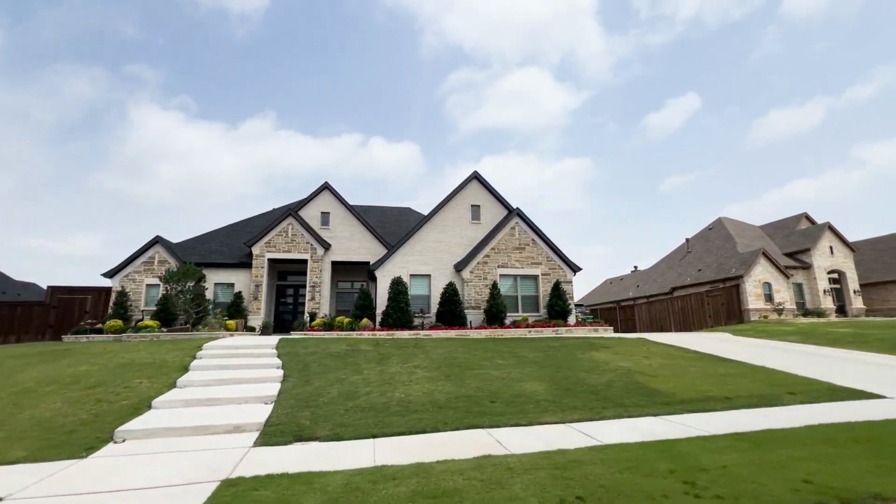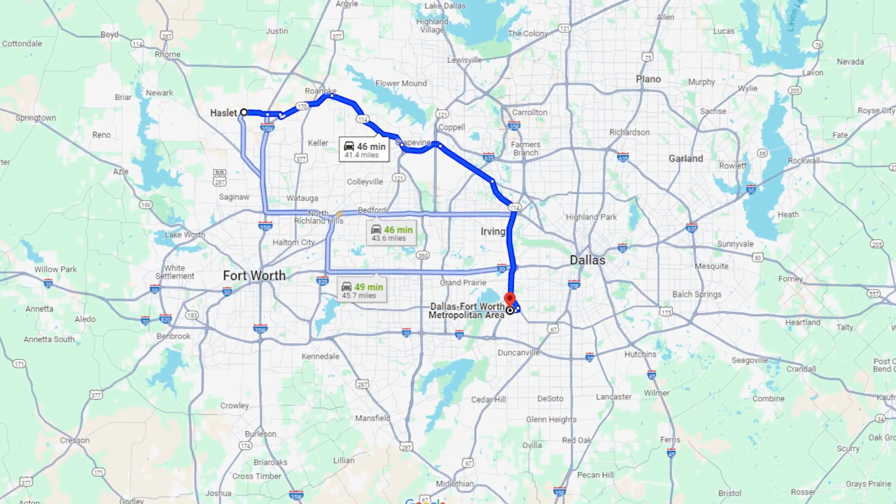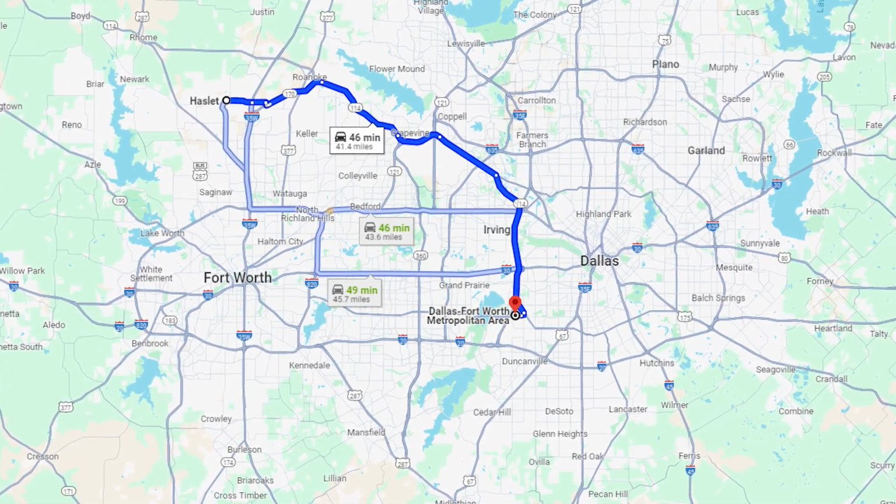And of course, you're in Haslet because you want to be close to the big city of Fort Worth or Dallas, but far enough away to enjoy that suburban lifestyle. Now, Haslet is growing. Haslet is growing. So this is a great time to get in on your new home because there are so many outstanding incentives that builders are offering.